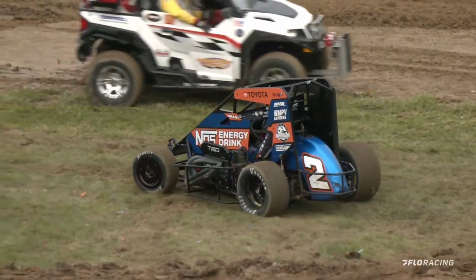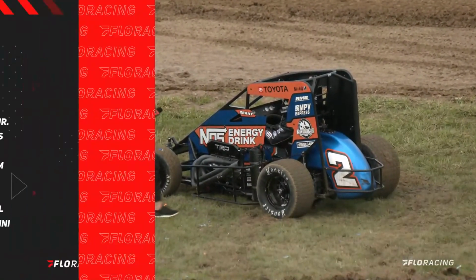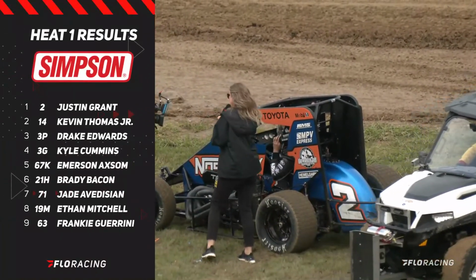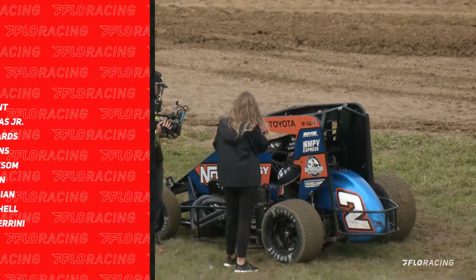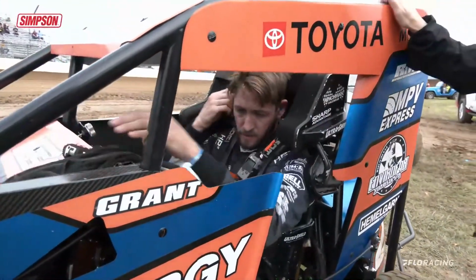A little bit of character down there in turn number 1. A little whoop there we're going to keep an eye on, indeed, as he will roll down trackside, and we're going to take it down for an update with Christy. Yeah, thank you so much. Justin Grant going to pick up Simpson Race Products Heat Race number 1, the first one to get a really good taste of what this dirt track at IMS inside turn number 3 at the Indianapolis Motor Speedway is going to look like for the remainder of the evening.